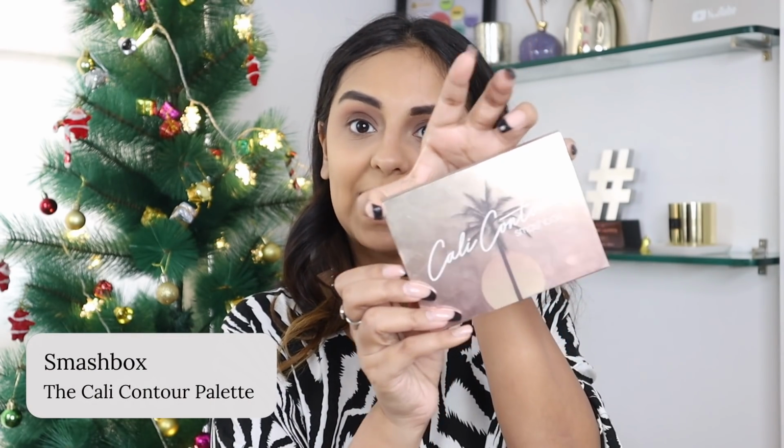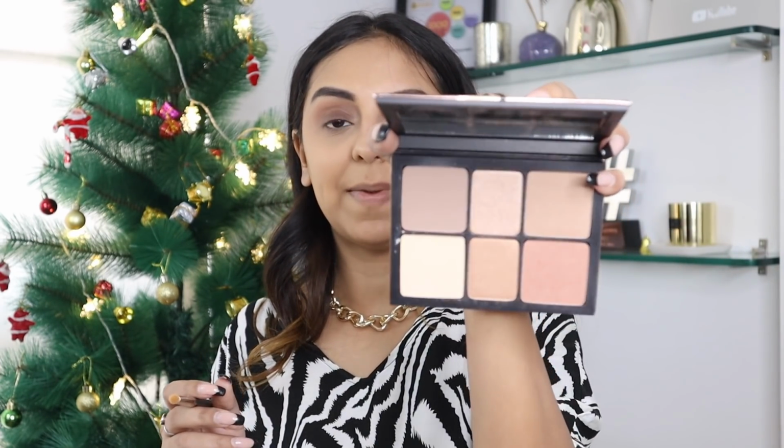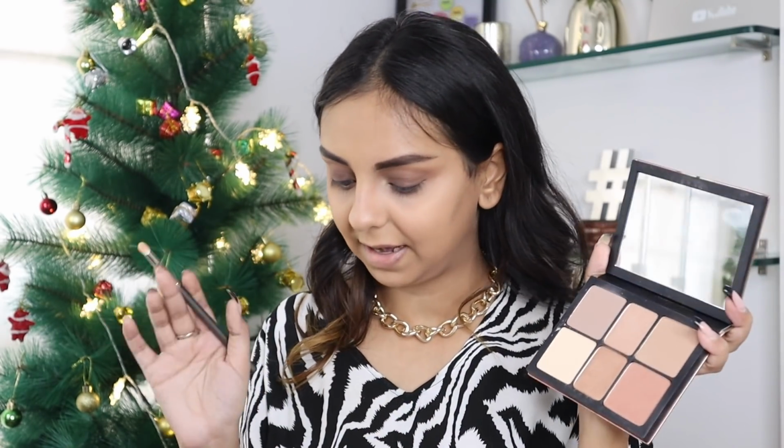I'm not going to go in with the inner corner because the inner corner shimmers on both of these don't completely match, and like I said, I want to try and match everything. So what I'm going to do is use a highlighter for the inner corners because I do have highlighters that are very similar. So for this side, I'm using the Smashbox Cali Contour Palette. I feel like it's just such a beautiful, stunning palette. Again, this one is an investment that I really am glad I made.